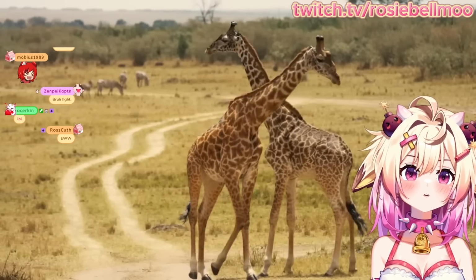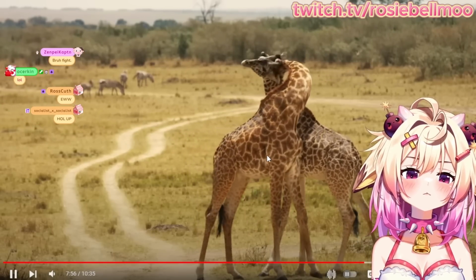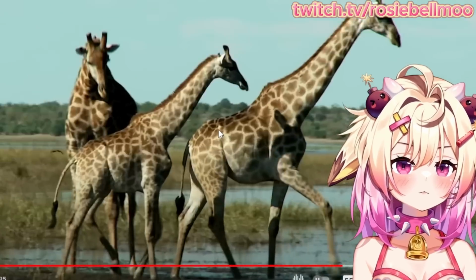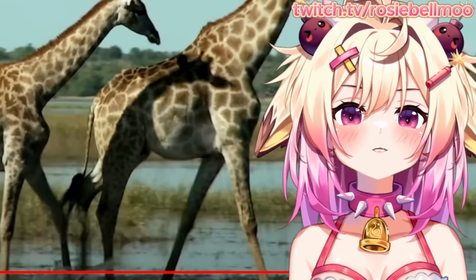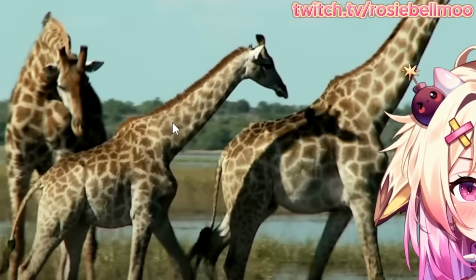Another theory says that the long necks are due to an advantage in sexual selection and combat. However, females don't fight and their necks are long too. Can you imagine a giraffe without a long neck? Like this steep of a back and then just a tiny little head.